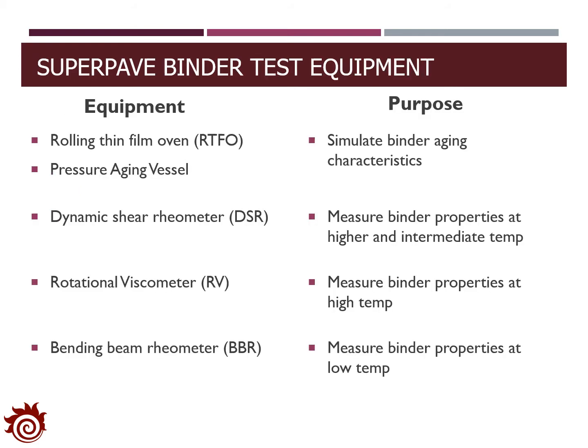In order to select the correct asphalt binder, we have to understand the properties of the binder under different conditions. In this page, I list several pieces of equipment applied for the binder test. The rolling thin film oven (RTFO) and the pressure aging vessel are applied to simulate the binder aging characteristics. The dynamic shear rheometer (DSR) is applied to measure the binder property at high and intermediate temperatures. The rotational viscometer (RV) is applied to measure the binder property at a high temperature, while the bending beam rheometer (BBR) is applied to measure the binder property at low temperatures.